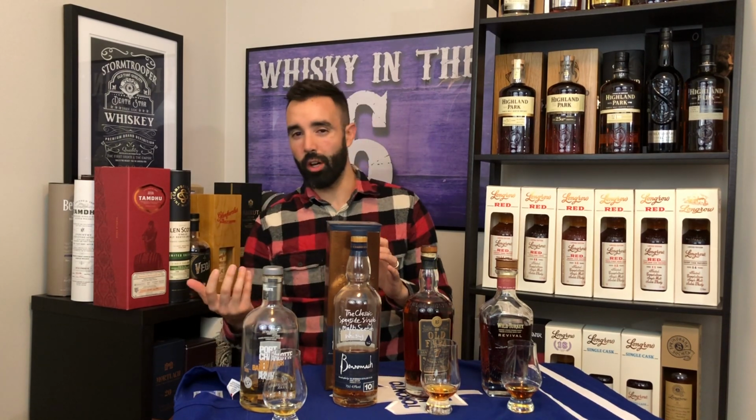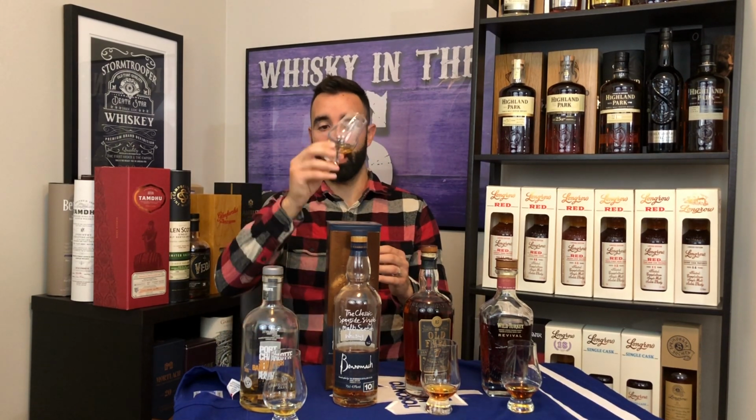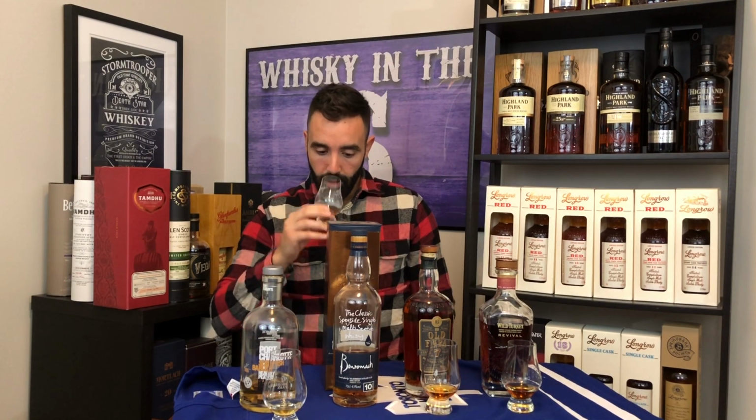It's got nice notes of sherry, but not overly sherry. There's probably more bourbon cask than sherry cask in here. One more taste and I'll give it a mark.